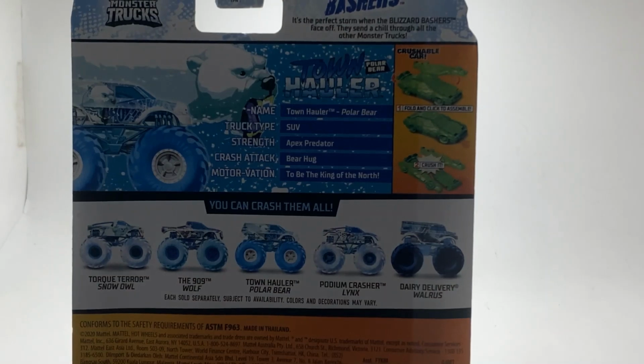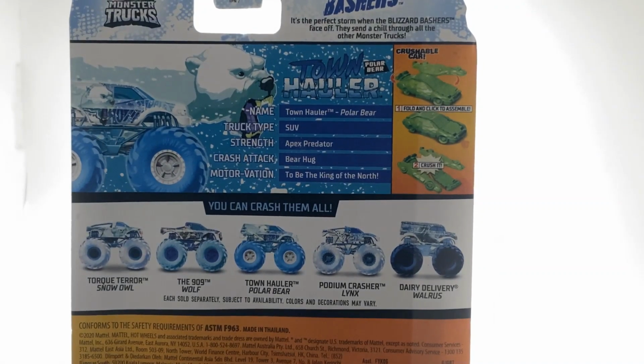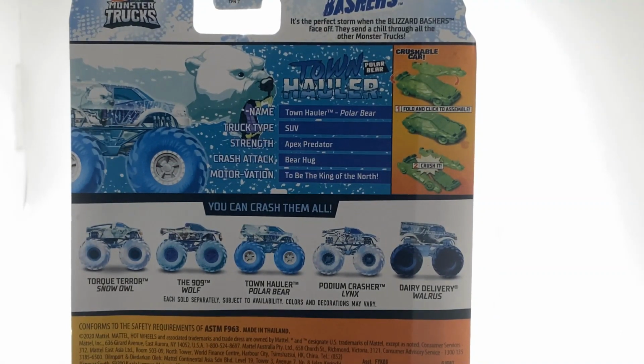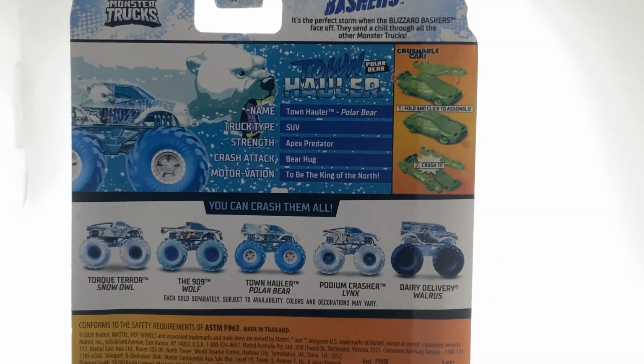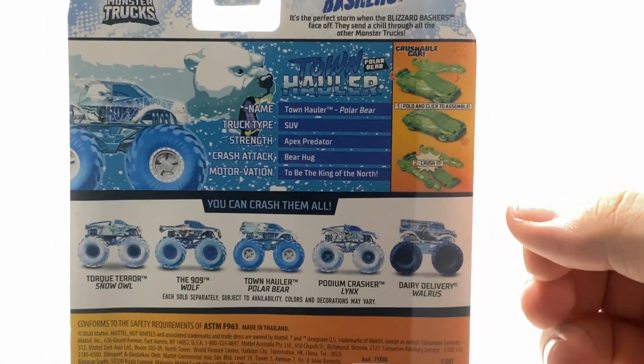Now, these do come with that crushable car that you press down. And reading the facts of the Town Hauler Polar Bear, the truck type is an SUV, the strength is the Apex Predator, the crash attack is the Bear Hug, and the motivation is to be the king of the North. So, very interesting. I like those facts. I like the picture of the polar bear there, basically going after something or looking like it's about to attack or bite.